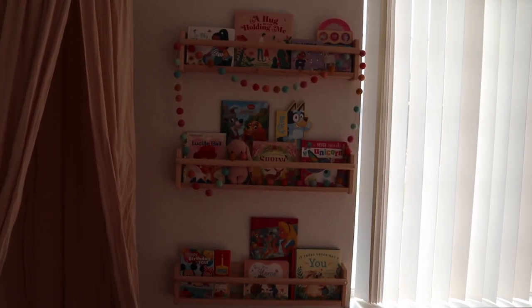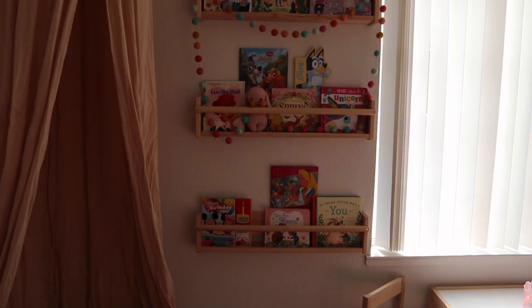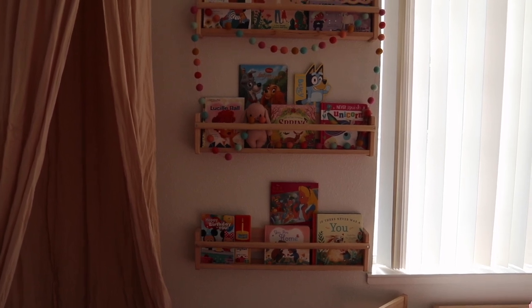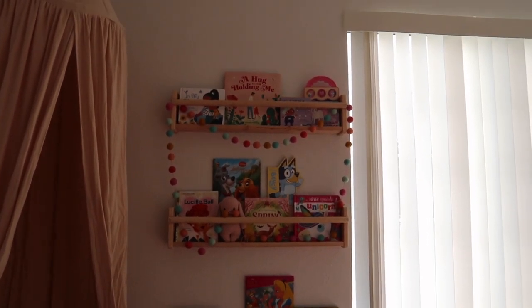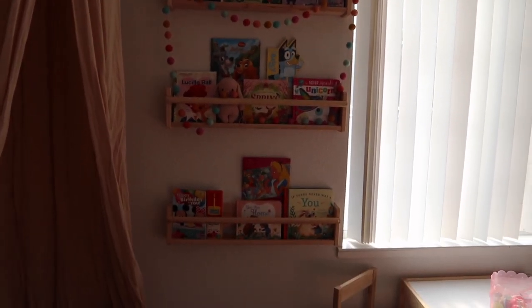I don't know if anybody remembers the bookshelf that we had in our old house, but they were a lot higher. We lowered it a lot this time around so that way Lucy can walk up and grab whatever book she wants. Obviously, she can't really reach the middle one or the top one, but it's fine, at least the bottom one she's able to.